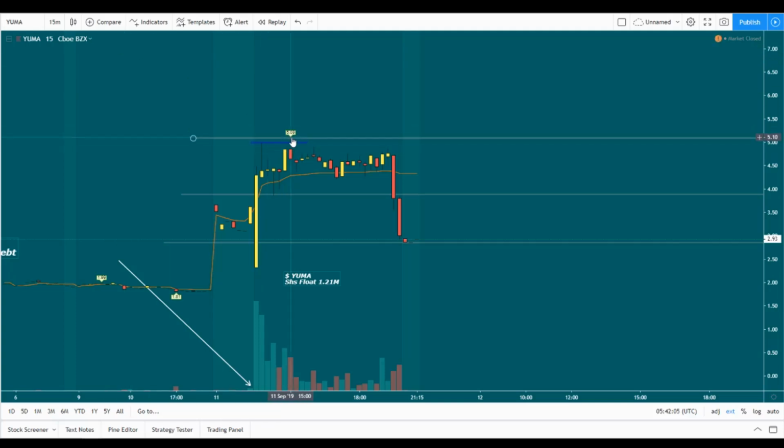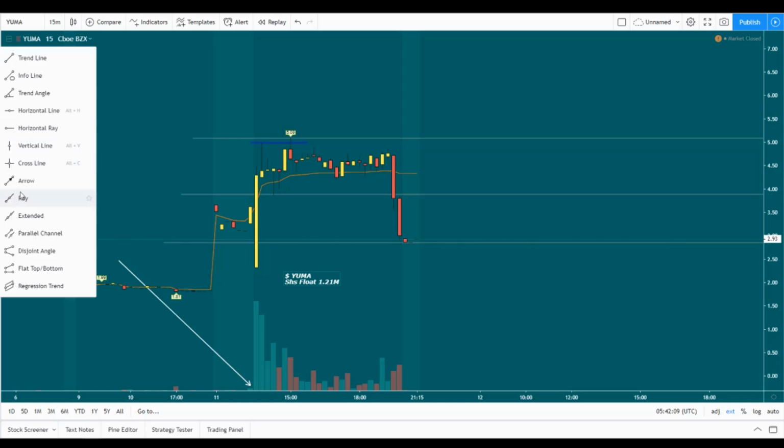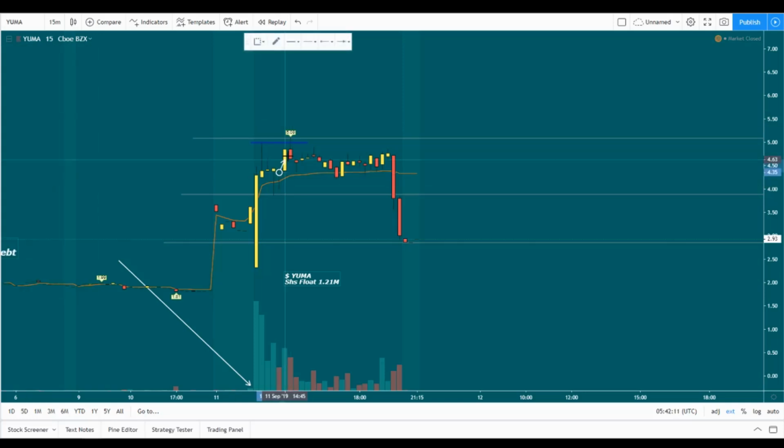The next thing I wanted to see was it break back above this resistance here at $5. I wanted to see it break like it did, but I don't just hop into a trade without confirmation, right? This is the indication. Now I need confirmation. Once I saw that break, I did get excited, but did I hop into the trade? No. The next thing I waited to see was that pullback.